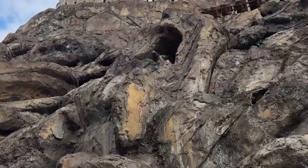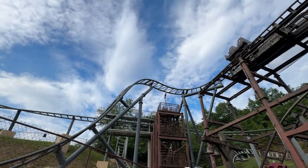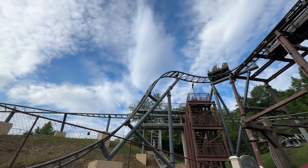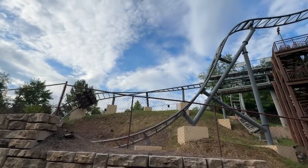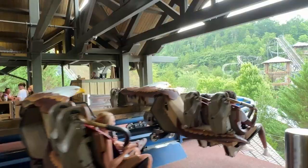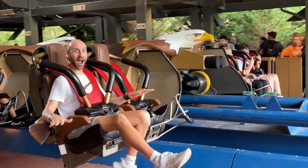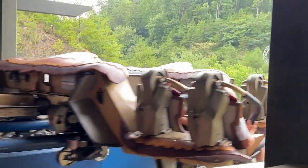Next, I also enjoyed Mystery Mine, but this one definitely shakes you up a little bit, goes upside down a few times, and is definitely more intense. That being said, it's also really fun themed and certainly one not to miss out on. We also did the Wild Eagle. This one was really fun, but a short ride as well, and while it does go upside down a few times, it was somewhat intense, so definitely something to note.